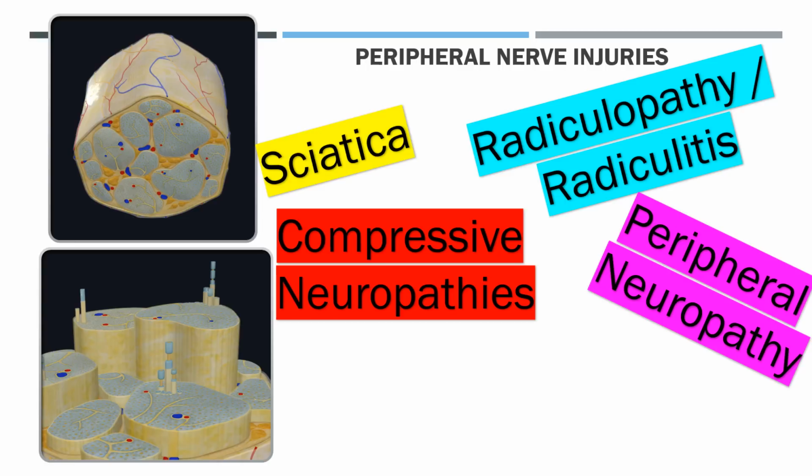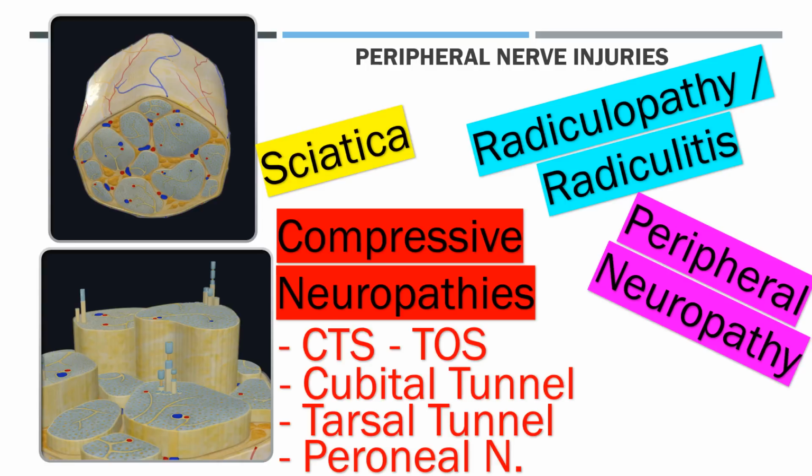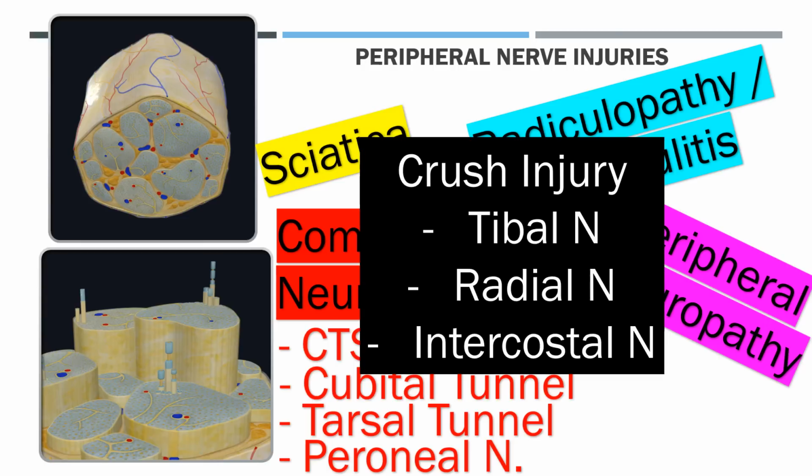Also, compressive neuropathies. These fall under the category of things like carpal tunnel syndrome, thoracic outlet syndrome, cubital tunnel syndrome, tarsal tunnel syndrome, and peroneal nerve injuries, and we can treat all of these with advanced regenerative orthobiologics such as platelet-rich plasma via a nerve hydrodissection. But there may be a simpler option to help recover from these injuries, such as supplementation that we'll be discussing today.